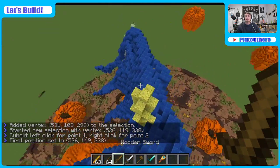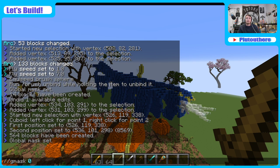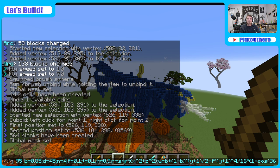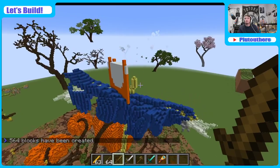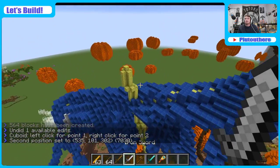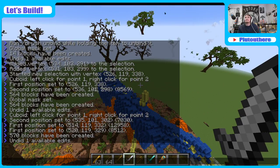We need cuboid. Work right. Boom. Wait, what is it? Do I have a G mask on? Should have G mask 0. Alright. /G95. So it should just be placing glass, but we actually want it to be like, I think 4 is orange. No, 1 is orange. Yeah, nope, that's not correct. Hold on, what am I doing wrong here?